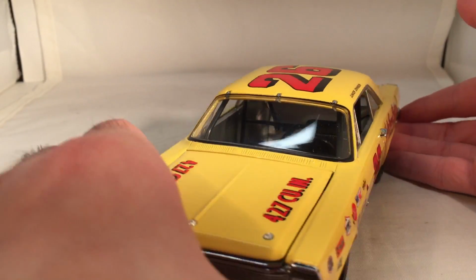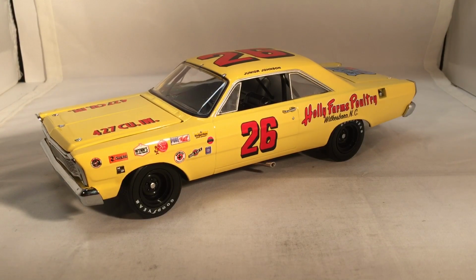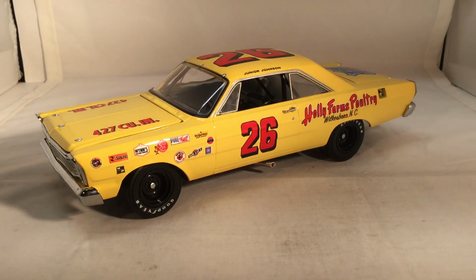Honestly, I kind of wish that University of Racing Legends, while they were working on their Dodge Charger Daytona mold, maybe gave us a few of the other Fords. Like, maybe to bridge that gap a little bit, they could have given us a few more Fords, like maybe another Wood Brothers car or something.